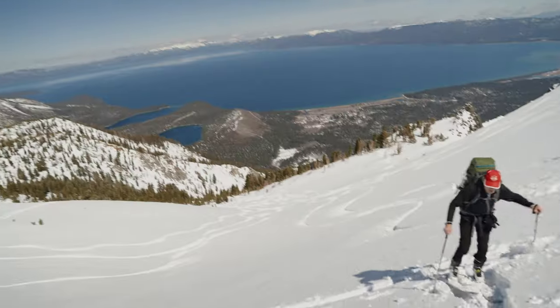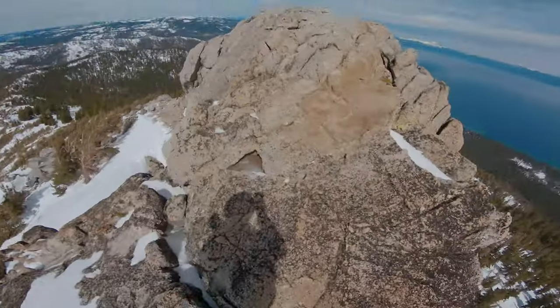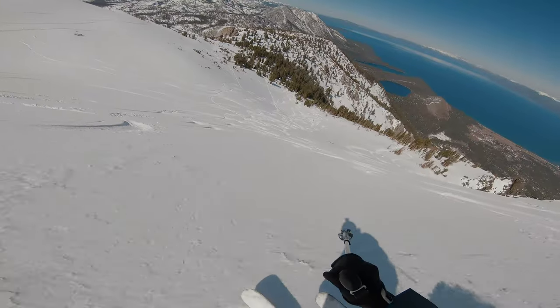Like the title says, the goal was simple: to climb and ski several classic peaks in Tahoe. And although I had some expectations, I was astounded by how quickly those expectations were exceeded.